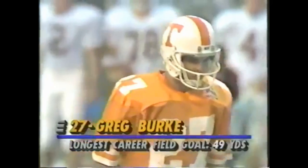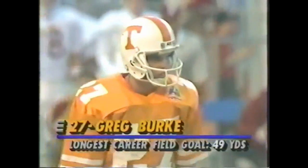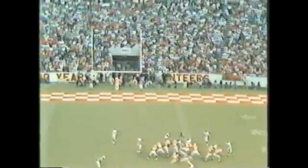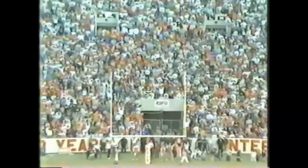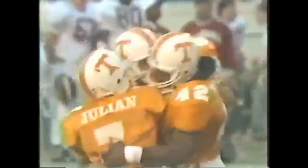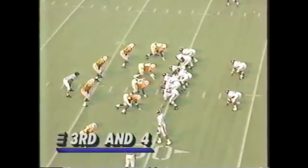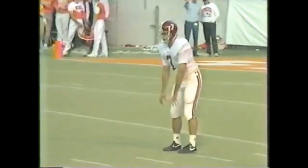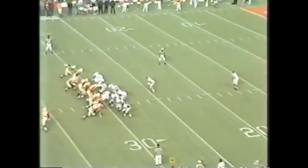They're going to try to tie it with a long field goal here. A 51-yarder. Burke has had a disappointing year. This could turn it around for him in a hurry. It's good! This is the second largest stadium in college football behind only Michigan. Hollingsworth had to throw it away. 6-6 the score with 9:05 remaining.